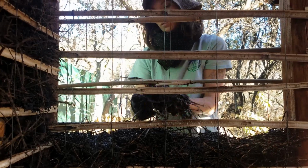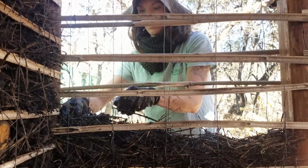So we're taking a bit of a break after a couple of years of non-stop work. Very soon, we will be back in action with the most exciting phase to date, filling in the wood structure with earthen walls. We will be using a technique called quincha, and I am planning a video all about that very soon.